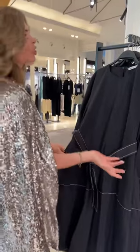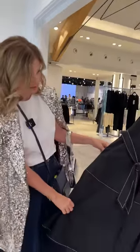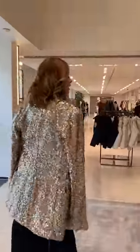It's like a smock dress moment. It's that day you want to just envelop yourself in a white dress. I like the little white stitching, cotton, quite nice. Yeah, exactly, chilled. It's more actually, Molly, like sort of early summer.